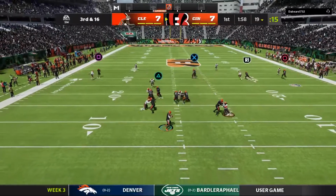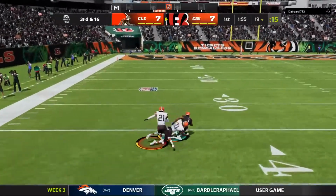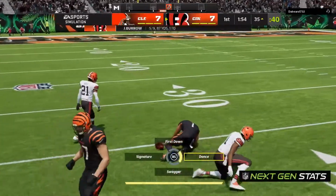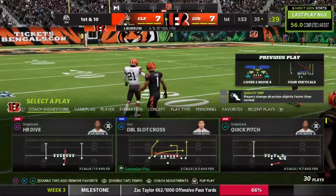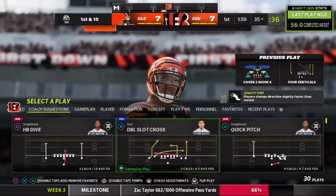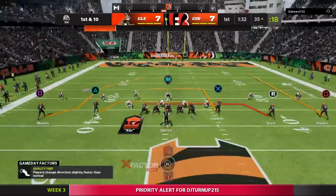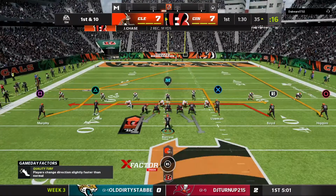Here's Burrow setting up to throw it. He's going to rifle one deep left side. And got his man, complete. And all the way down to the 35. A big play there for Cincinnati. So that changes things a bit. Here's a 1st and 10 all the way down at the 35.